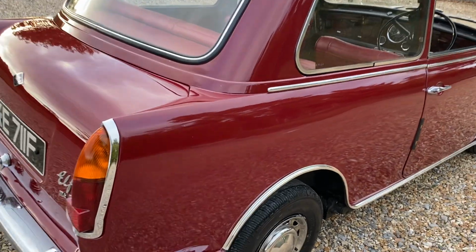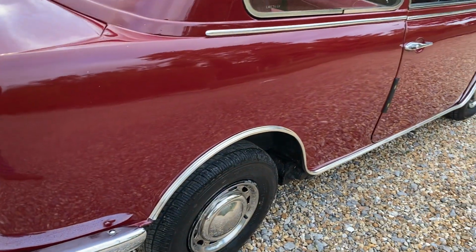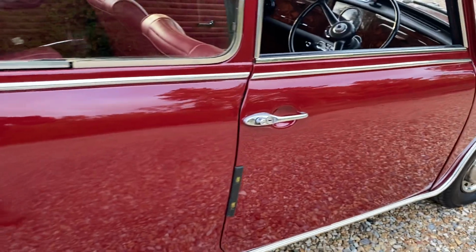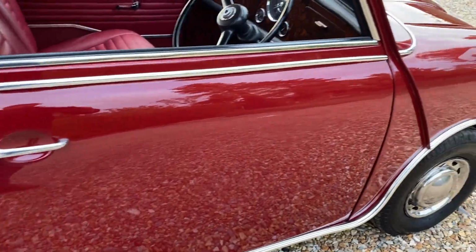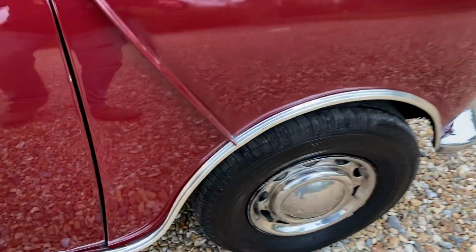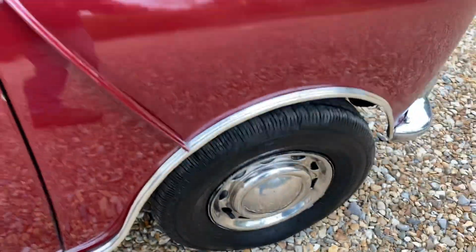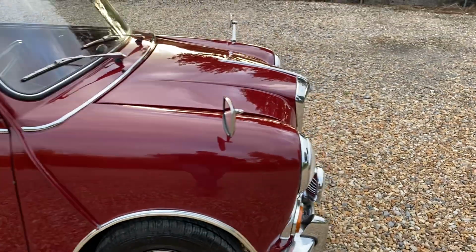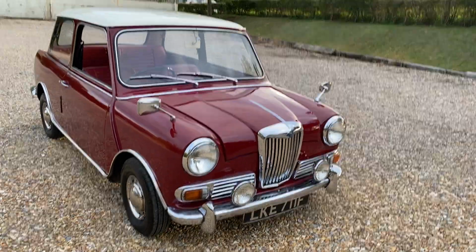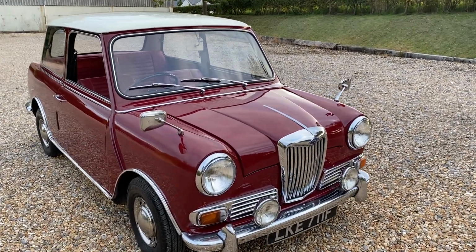I'm going to walk down the side of the car. Just point out this rear offside wing is in excellent condition, as is this archway rear panel, through to the driver's door and through onto that front wing. And the only sign I saw, it's very difficult, but there's a very small little blemish there, which is actually quite a common place to get a bubble, but it's the only one I spotted, and there's quite a lot of paint on this car, so it's doing very well.